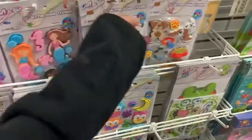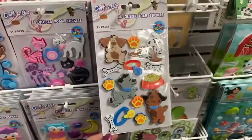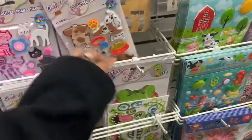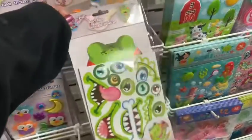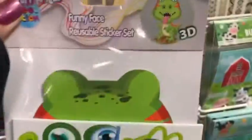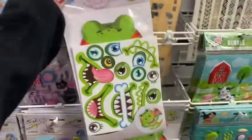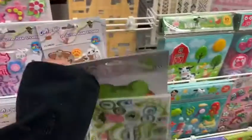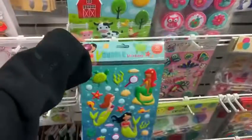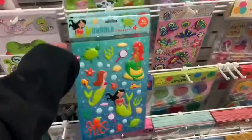And look at these. How cute are these dog ones? So cute and adorable. This one to me looks like you have to stick it on. You see how it has the stickers? And then it's a 3D. I believe you have to make it look like that. So this is the way the packaging looks. You have to put them where they belong. And look at these, how cute these are. How cute are these? Do you see this?